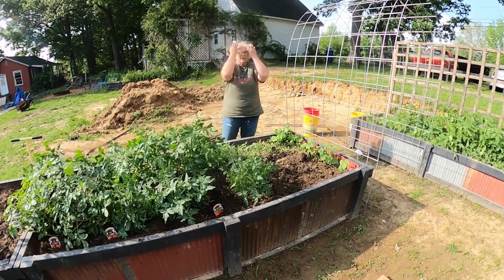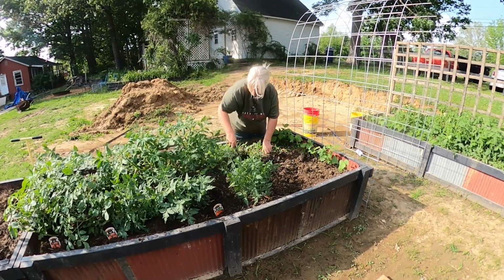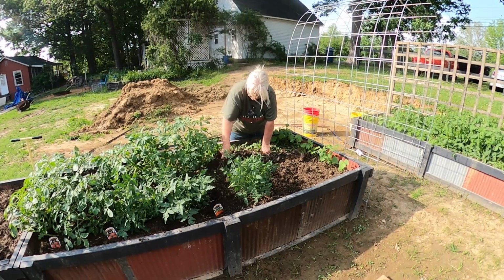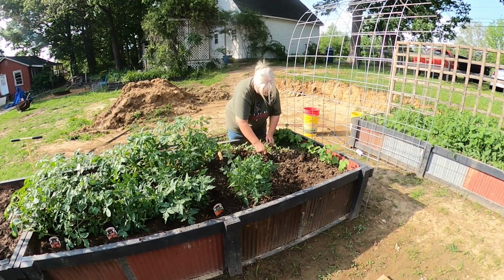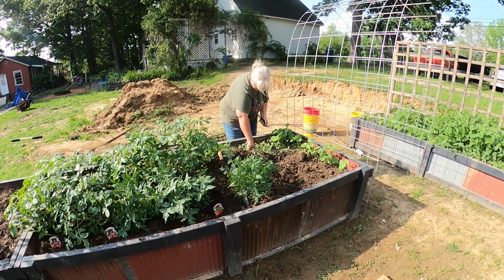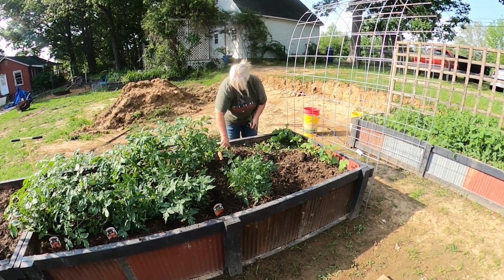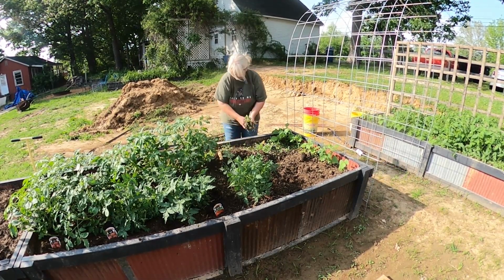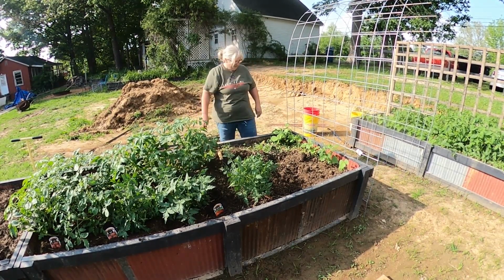Over there sitting on a bucket, waiting. I have to find me a bucket here in a minute. I'm too short though for a bucket. I'll have dirt up to my armpits if I sit down trying to weed.